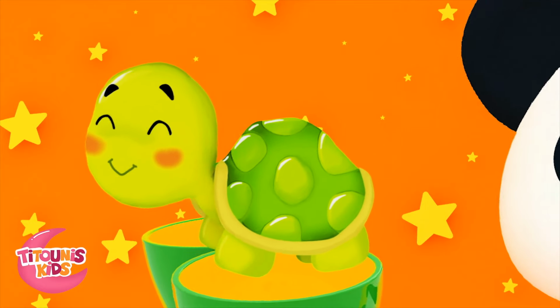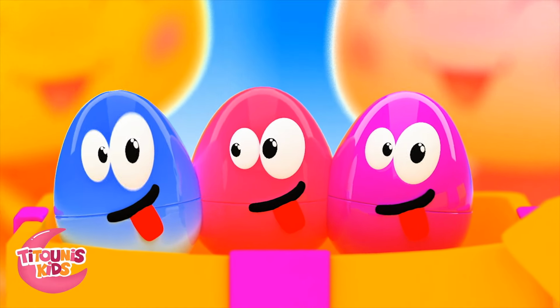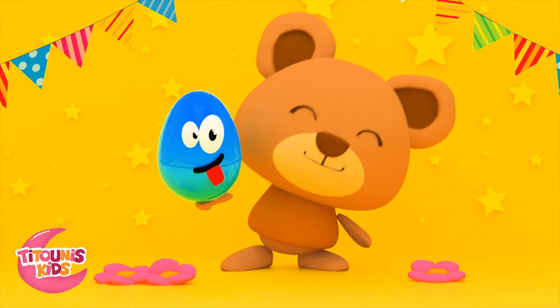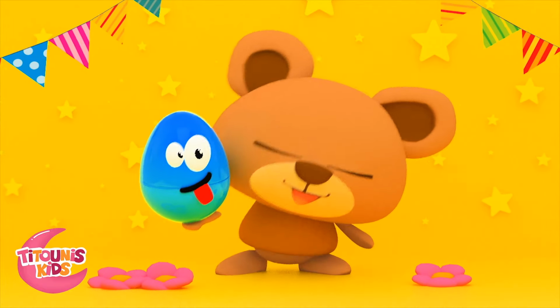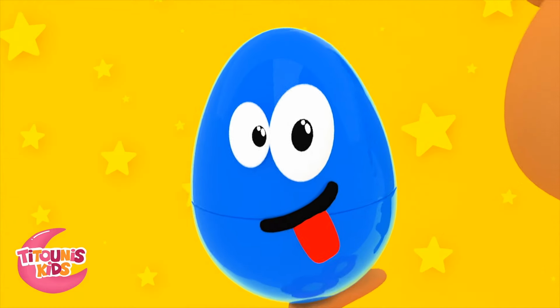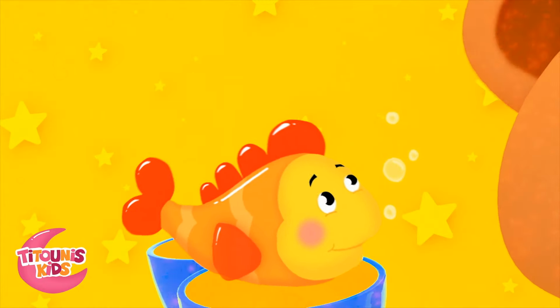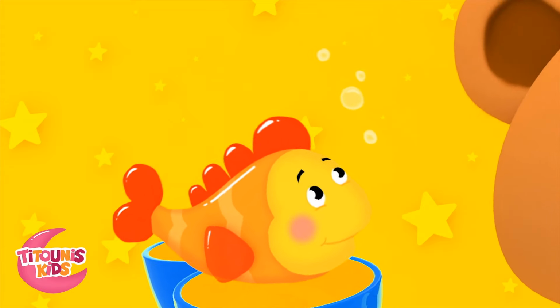Let's open another egg! The blue one! Mech, mech, mech, what's hiding in the egg? Wow! A beautiful little fish!